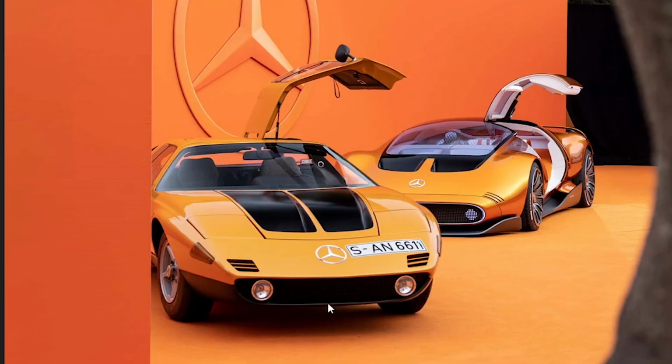Anyway, I just want to move on to another car that's just launched, well, show car, the new Mercedes Vision 111, or whatever it's called. Here you can see it with its predecessor, the C111. The original C111, there were about 17 built.